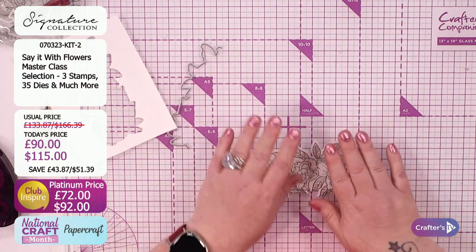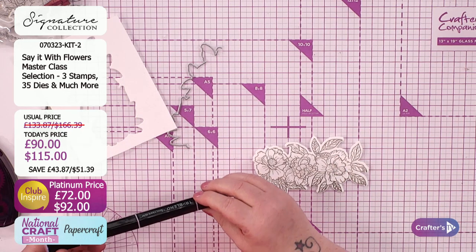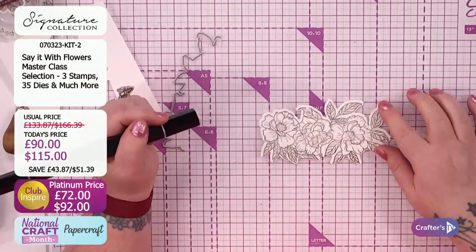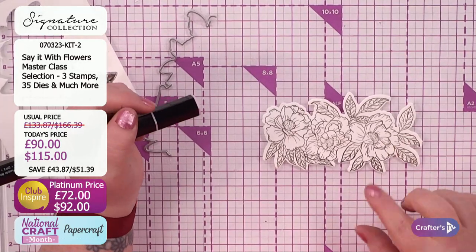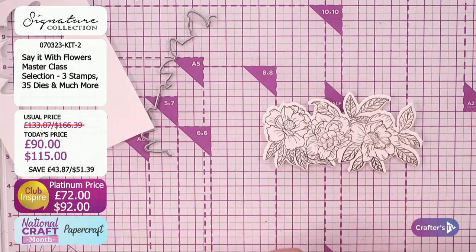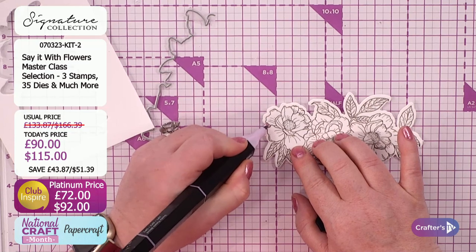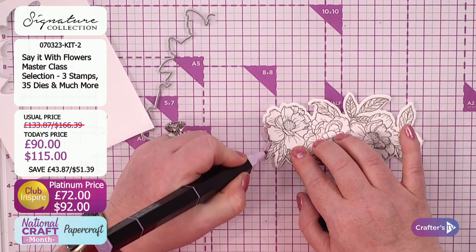But what I tend to do is, let me just, have I got a colour next to me that is light enough? Yes. I quite like that. I love a border on it, I must admit. I really like to see a border, but I know lots of us don't. So I'm going to colour these flowers in purple. If you don't like that border, just go around the edges with the lightest one and colour it in, and it'll tie in.